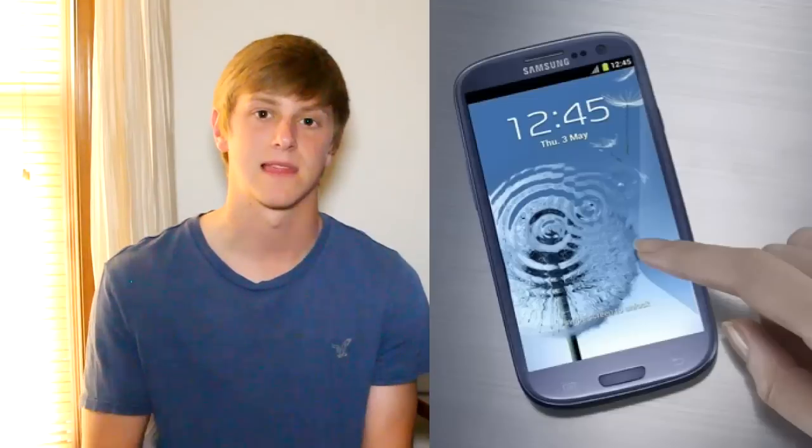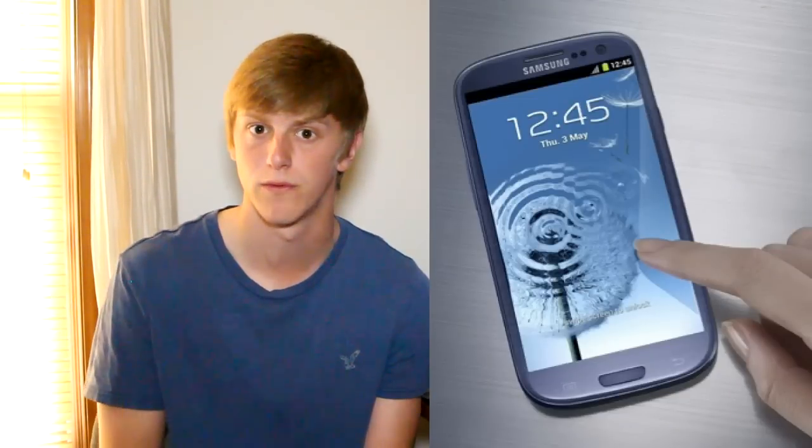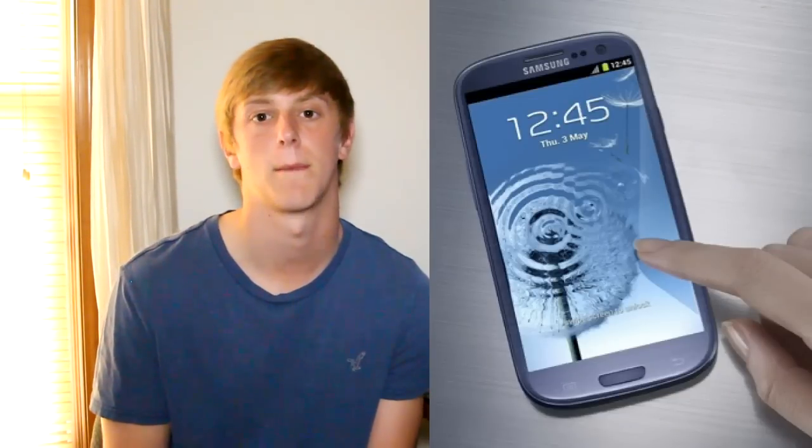But overall, I think it's a very nice device. My guess is it's going to be very quick, very snappy. Hopefully battery life is good as well. That's kind of a big feature for me. I definitely need good battery life, so hopefully battery life is improved, especially with that 2100 milliamp hour battery.